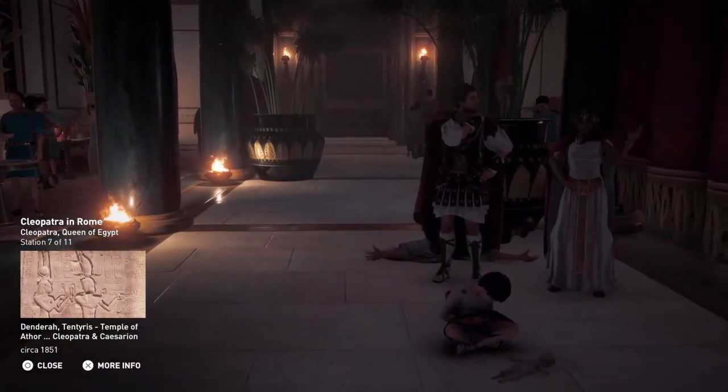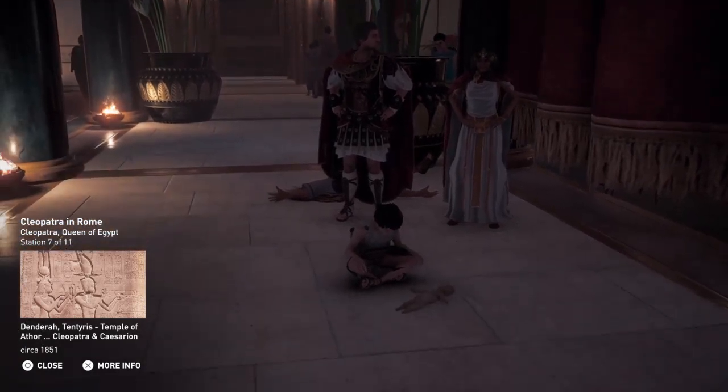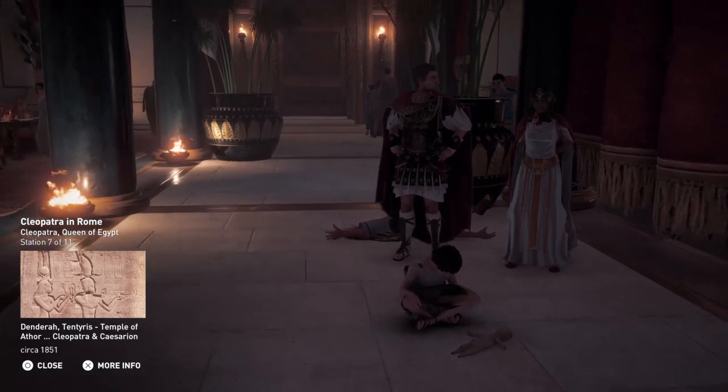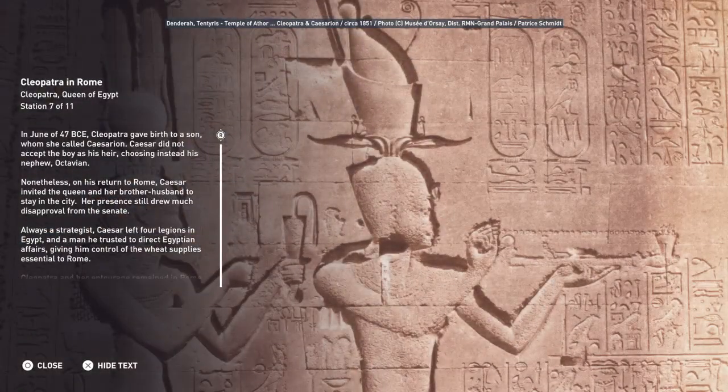In June of 47 BCE, Cleopatra gave birth to a son, whom she called Caesarion. Caesar did not accept the boy as his heir, choosing instead his nephew Octavian. Nonetheless, on his return to Rome, Caesar invited the queen and her brother husband to stay in the city. Her presence still drew much disapproval from the Senate.